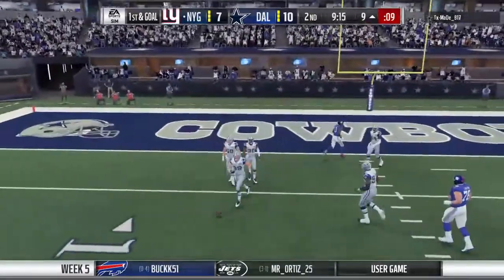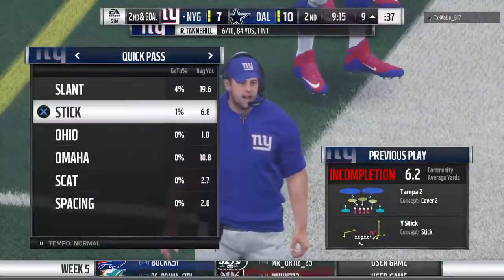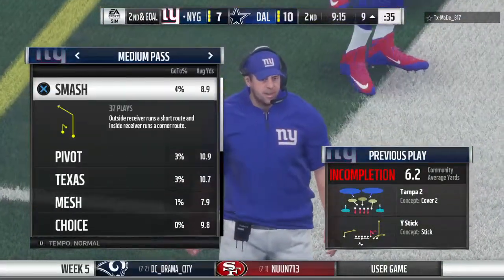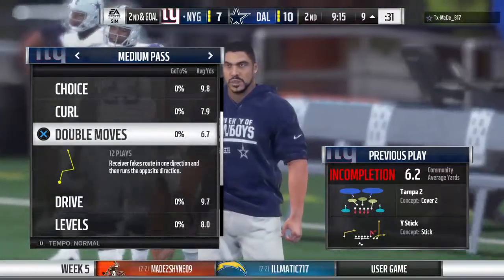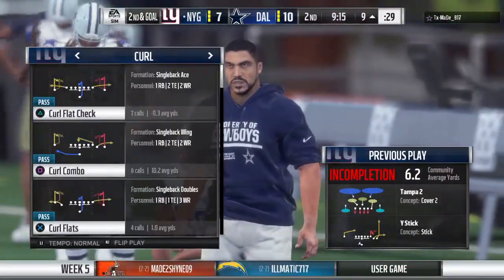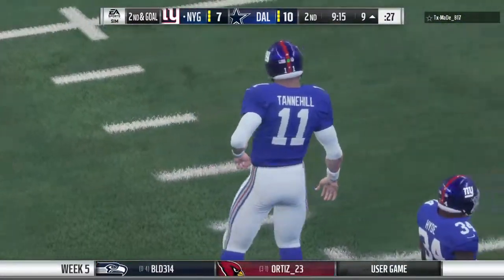Again, Tannehill, and that's incomplete. The Pro Bowler Odell Beckham, the intended receiver, and now it's second down. When you see passes knocked down by those guys I call the frustrated fullbacks, the linebackers, you know that in their zone coverage, they were able to drop, see the ball thrown, and react to it very quickly.